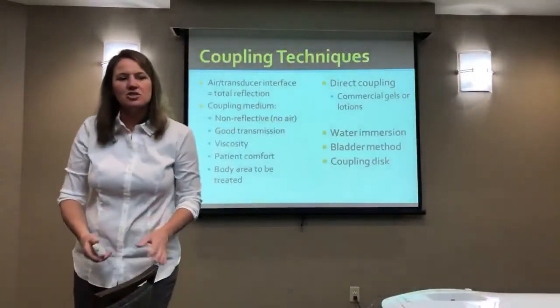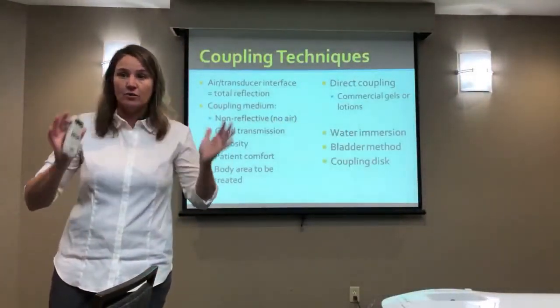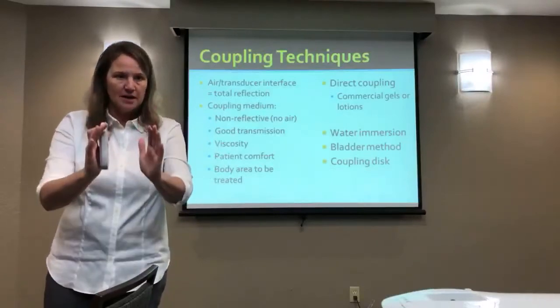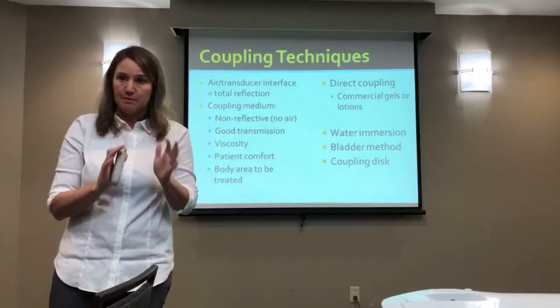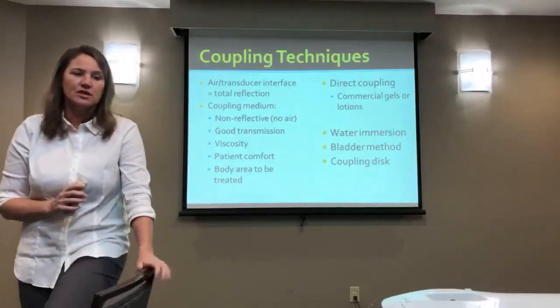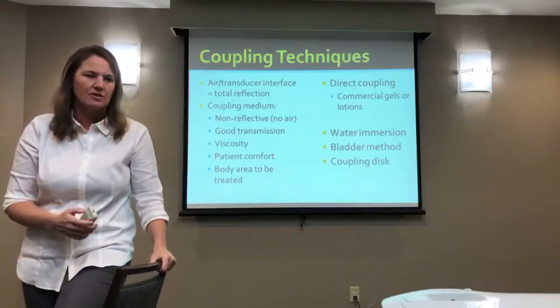Coupling techniques, in my mind, is usually just eliminating air. Just getting air out of the field between the head and the body and making sure that the ultrasound can enter their body in the best way possible. So at the air-transducer interface, any air in there is going to reflect the energy back. It's not going to enter.